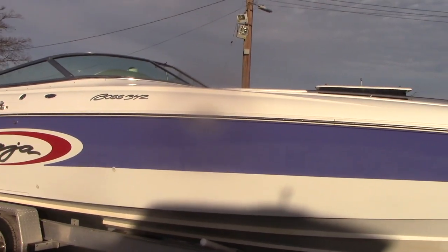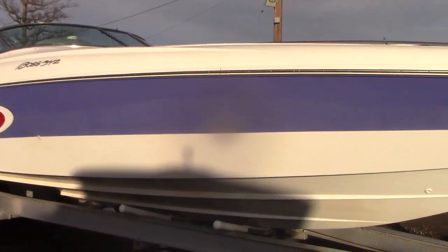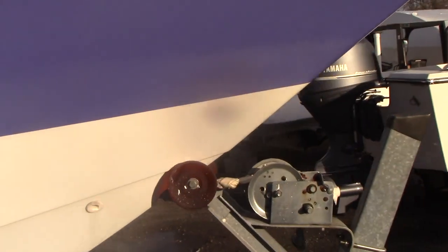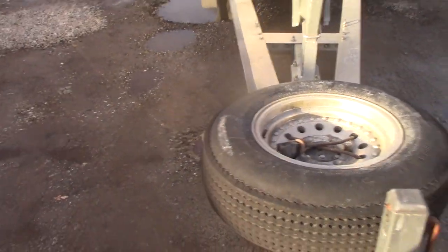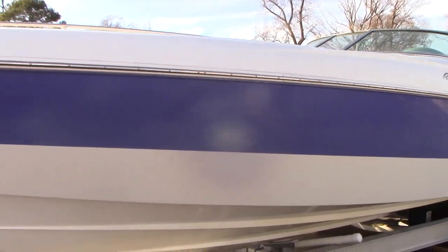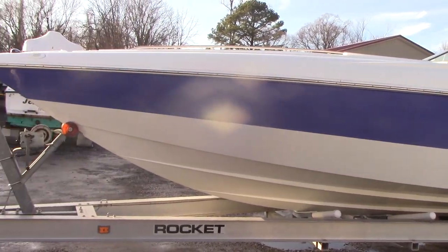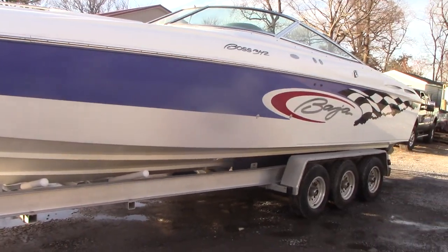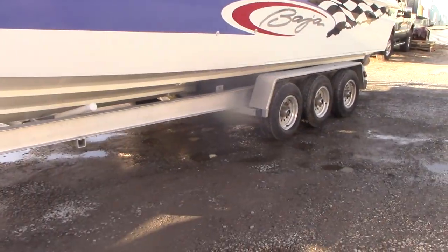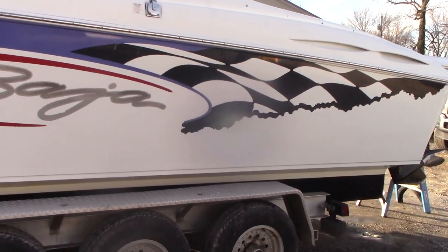But overall, a compound and wax should come back perfectly fine. No deep gel coat repair areas that we saw. Let me go show you the other side. Still has a nice shine to her, as you can see. A 19-year-old boat, still looks pretty good.